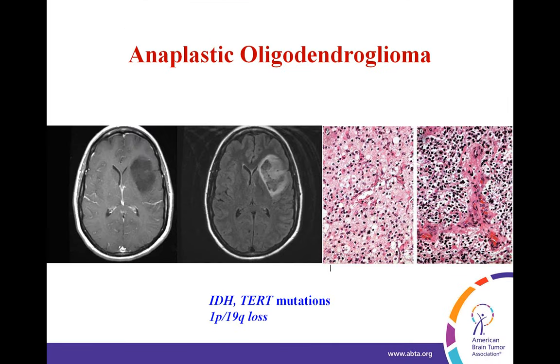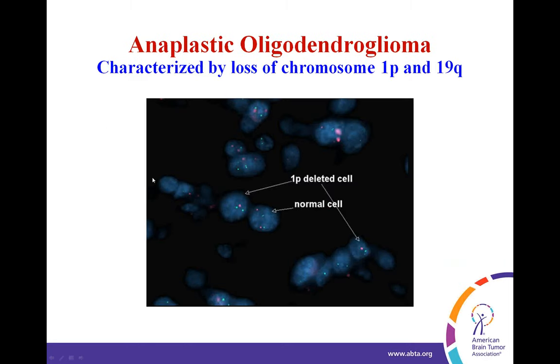I'm going to move on now and talk about another important tumor called anaplastic oligodendroglioma. This is less common than glioblastoma, and they tend to occur in patients who are in their 40s primarily. These are tumors that sometimes enhance, but often are not enhancing. The characteristic of these tumors is the loss of chromosome 1p19q.